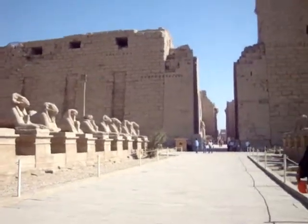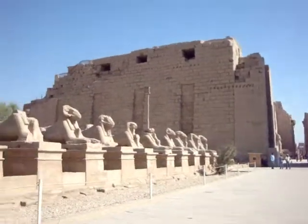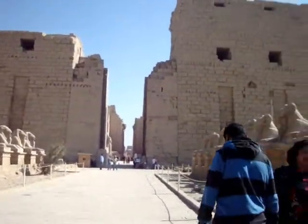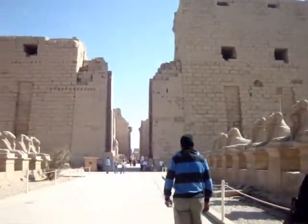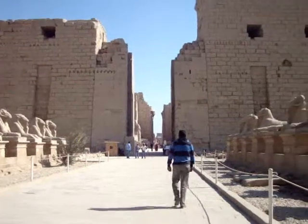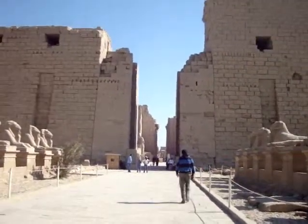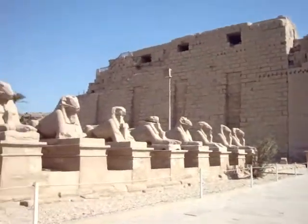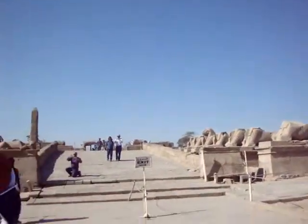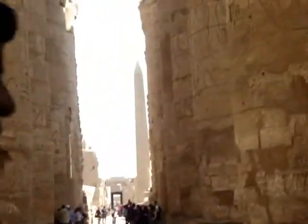Karnak temple. Karnak to hamara hai. This is the entrance of Karnak temple. We are at Luxor today on 7th of January 2010. Yeah, what did you say, Mohammad Ali?